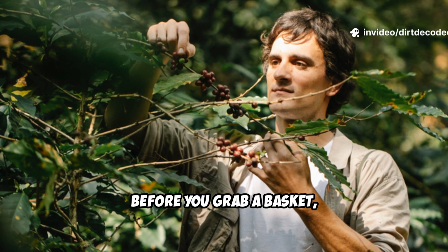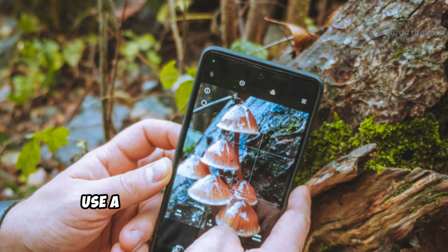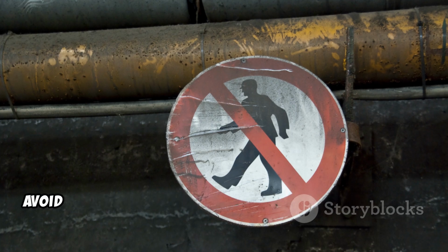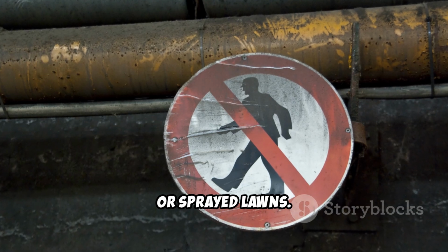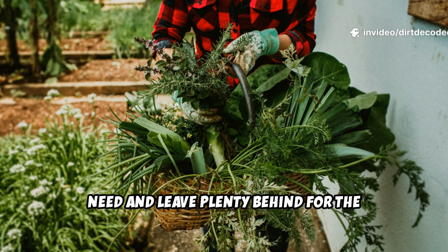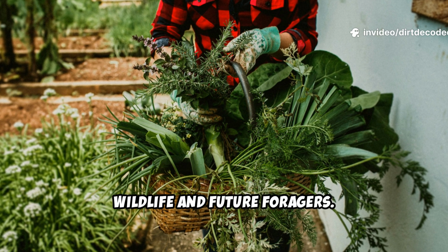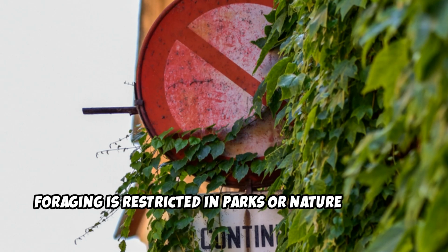Before you grab a basket, remember, always positively identify every plant. Use a field guide or a trustworthy app. Avoid foraging from polluted areas. Think roadsides, industrial zones, or sprayed lawns. Harvest ethically. Only take what you need and leave plenty behind for the wildlife and future foragers. Know your local laws. Sometimes foraging is restricted in parks or nature reserves.